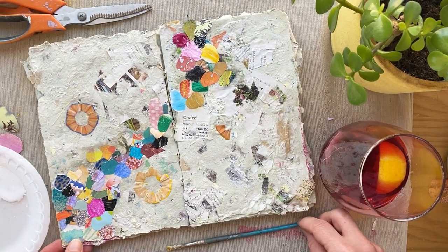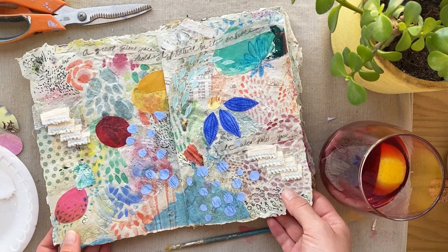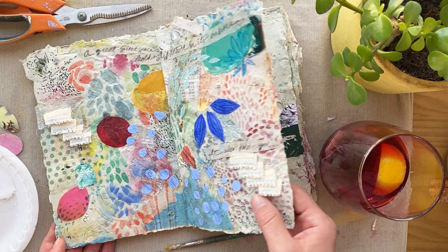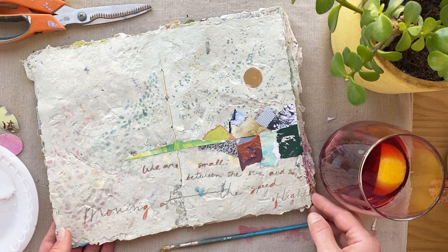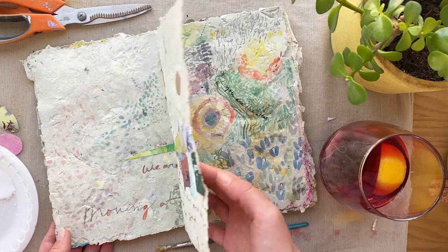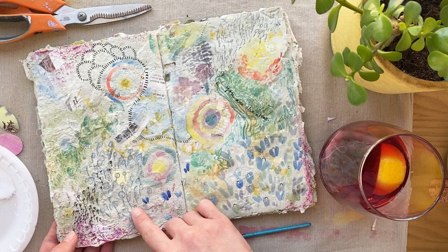So I've been working in this journal off camera, actually, so there's a couple pages that I want to show you that I worked on. You all have seen this one, A Great Silent Space. And this one you have not seen, but it says, we are small, between the sun and sand, moving at the speed of light. Those are lyrics from a song by La Poree. And this one says, you are the altar, which is something I heard recently.